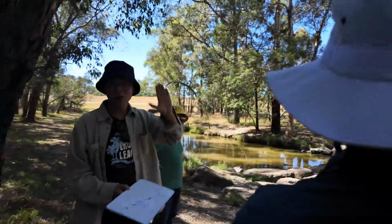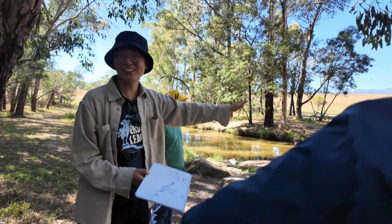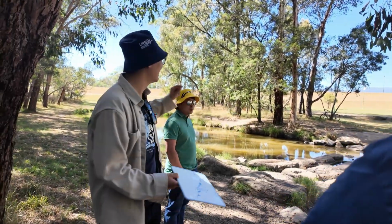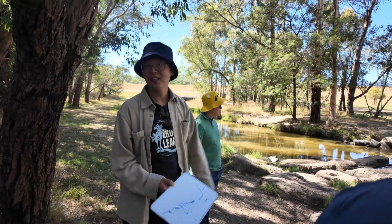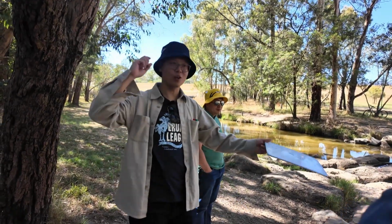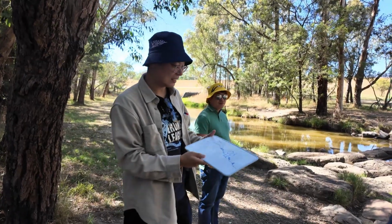Dogs are not allowed to swim in the lake, but they can swim here because this is the downstream. In the afternoon, you will see a lot of dogs swimming here. When I say swimming, it's like the owner throws a ball in there and the dog jumps into the water and plays.